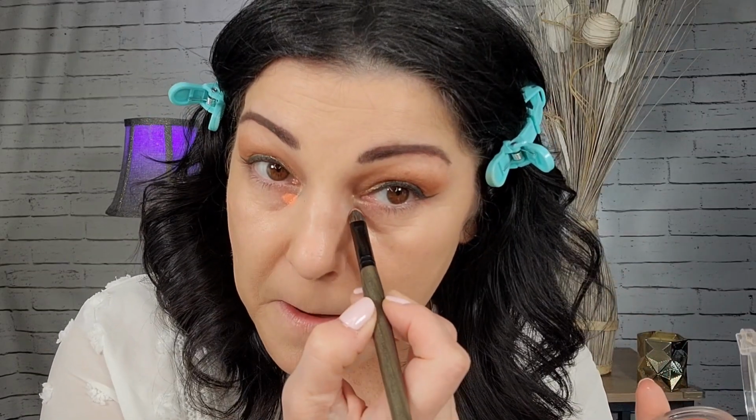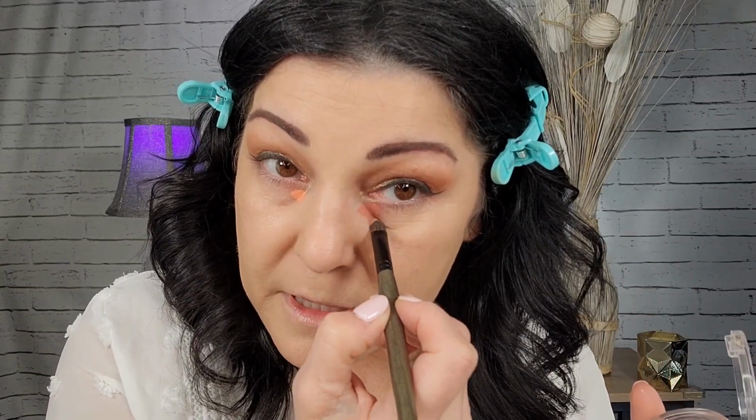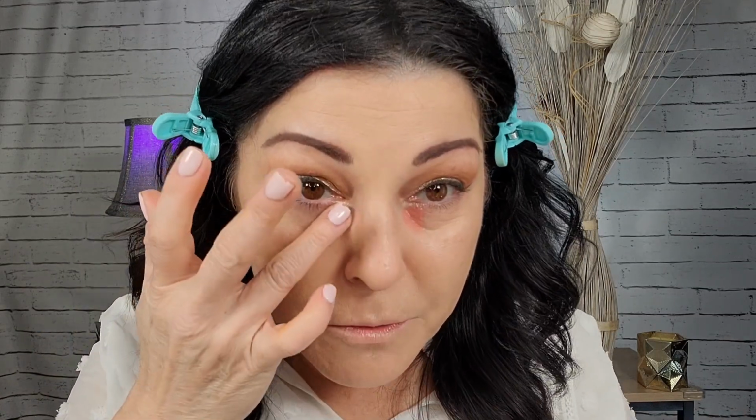Now on this side, I'm going to use a more salmon or pink shade, and I'm going to put that in here. Now here I have a little bit more discoloration, and this is pretty bright. So now what you do is just kind of blend this in.